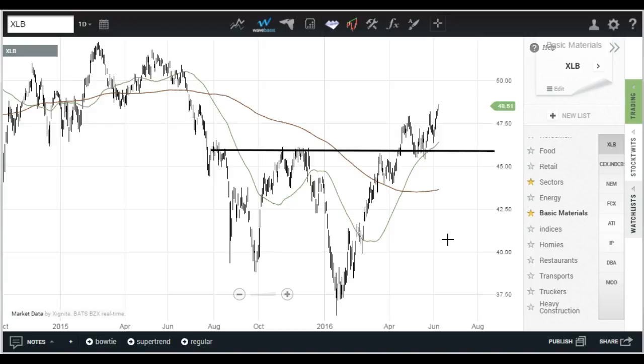Anyway, you can see it has a breakout of this double bottom type of pattern with a sideways move that tested the breakout and then looks like a new high here for another breakout. If you want to draw a horizontal line here or rising line, it doesn't really matter. It broke out, it paused, and looks like it's breaking out again. So that's a positive. Now, XLB is pretty heavily weighted into chemicals.